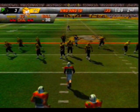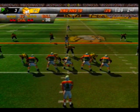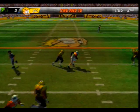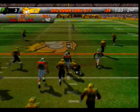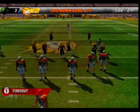Second and 10. Ball on the 36-yard line. The home team come out in the quarter defense. Throwing, and this pass is completed. Little is there on the stop. What they're doing here is keeping the defense from huddling up. Keeps the same defense on the field.